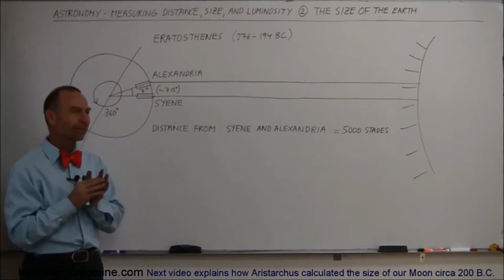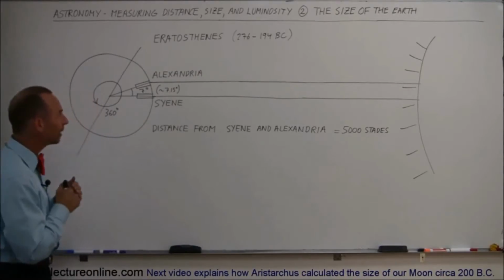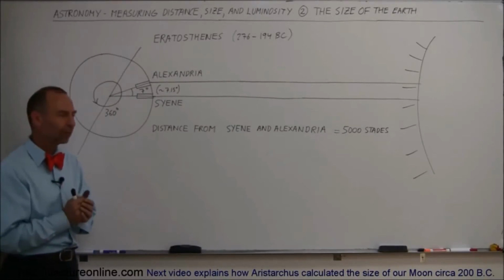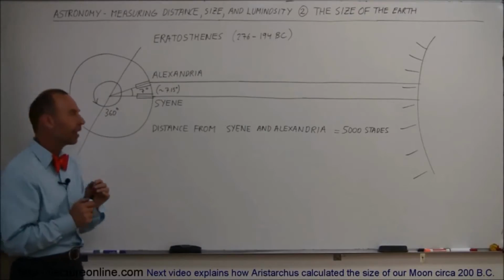But some Greeks, including Eratosthenes, believed that the Earth was round, and he was interested in figuring out how big the Earth was. And he had a very clever idea to figure that out.